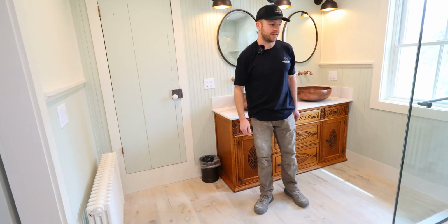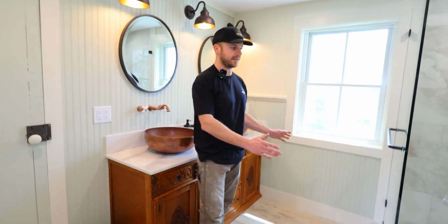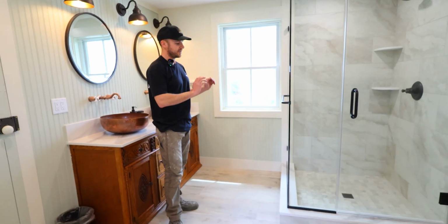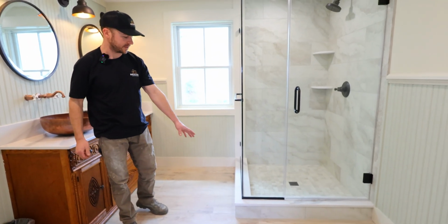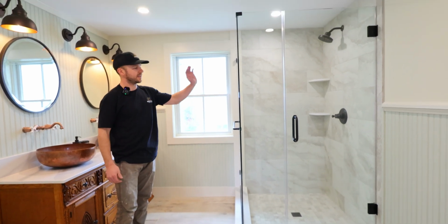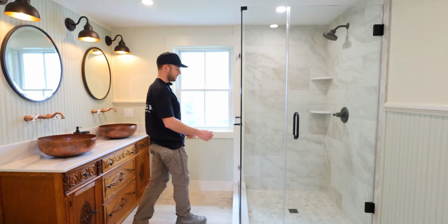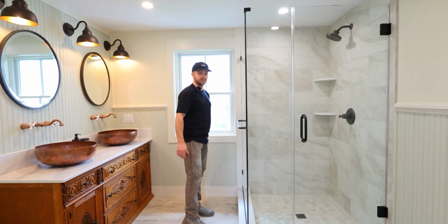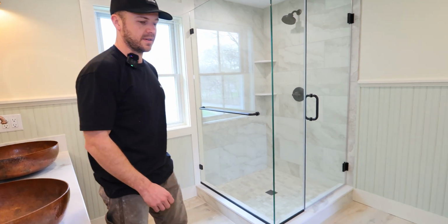Now we turn to the shower. This is also a statement piece of this bathroom, the porcelain tile shower with quartz transoms and a 3/8 clear glass shower with integral towel bar, oil rubbed bronze.